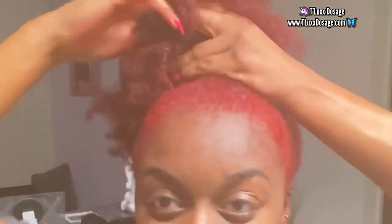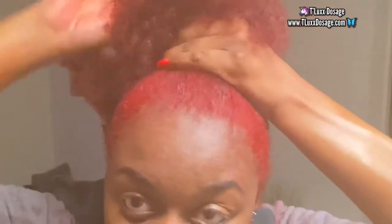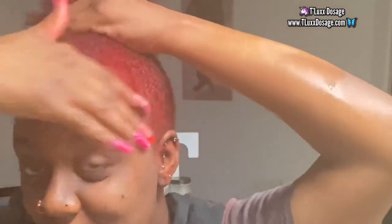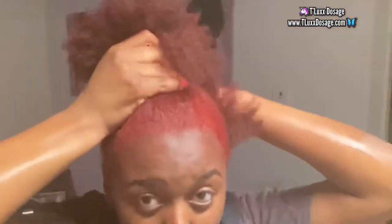I'm not gonna say I hate it or it looks bad. I'm just gonna say it just threw me off, okay? It's most definitely giving Ronald McDonald on the sides, and then the front is nice and purple. Y'all see that? Y'all see the difference? Look at this, the ponytail. How the ponytail is burgundy, and this is red.